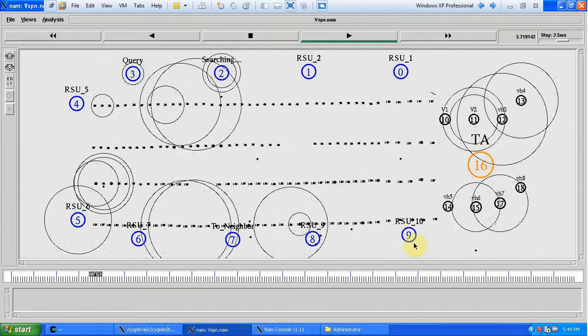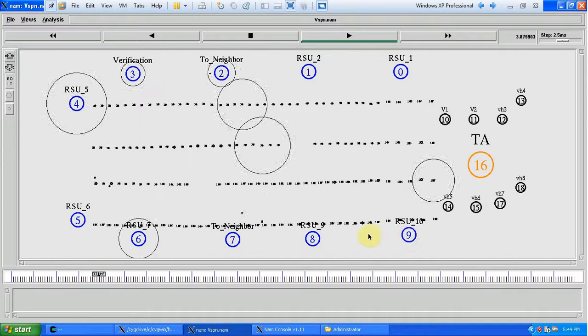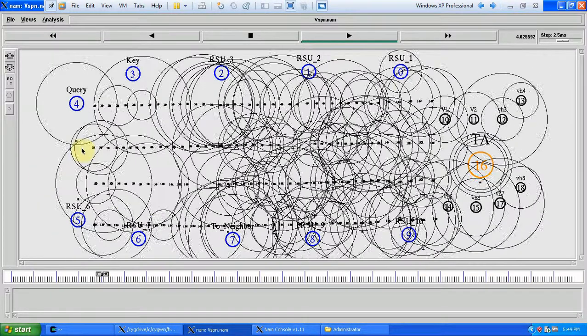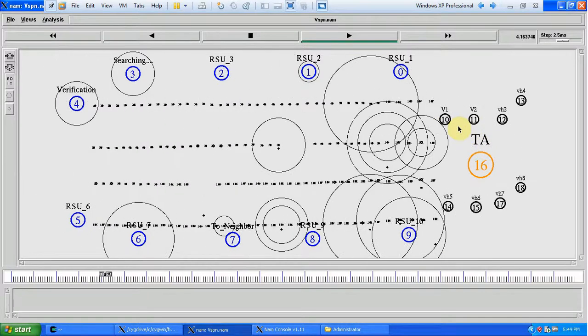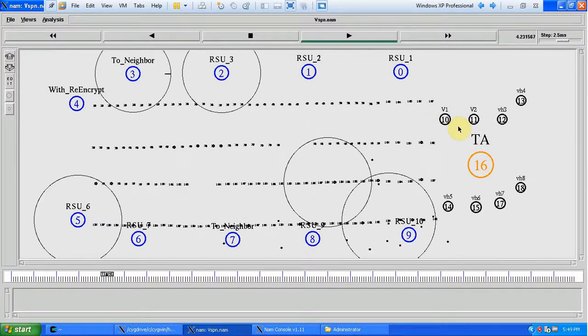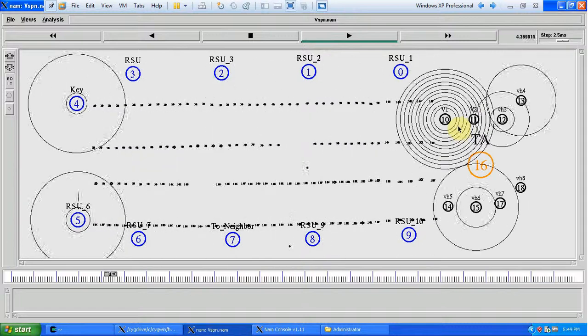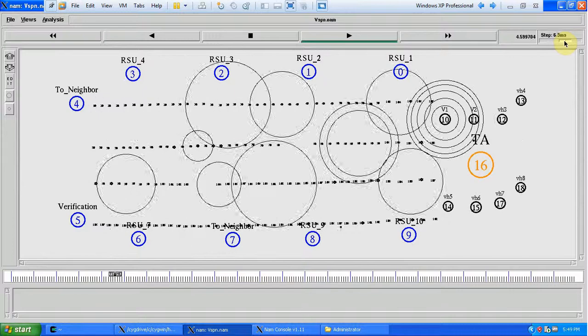The query has to reach the destination roadside unit, and the destination roadside unit finds the shortest path. It sends another encryption key, following the same method through all the neighbor roadside units until it reaches the destination. Next, the user has to view the message, meaning they have to decrypt the message using their own private key. So, forwarding a little bit.